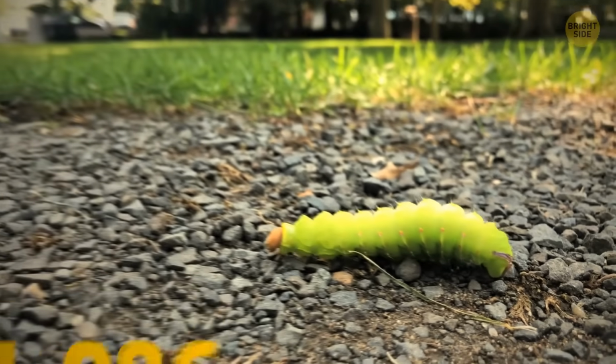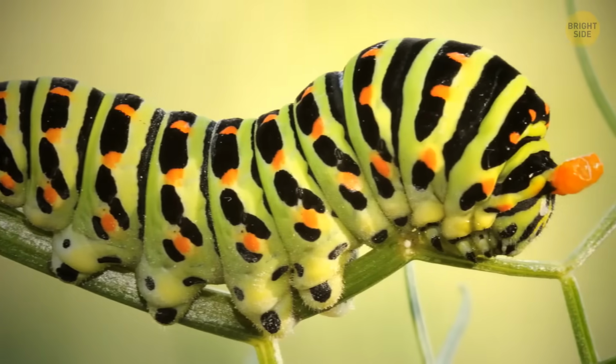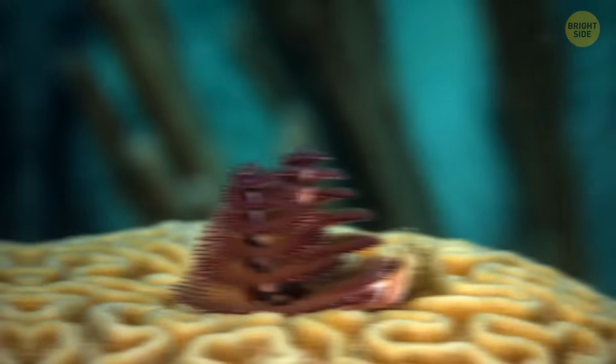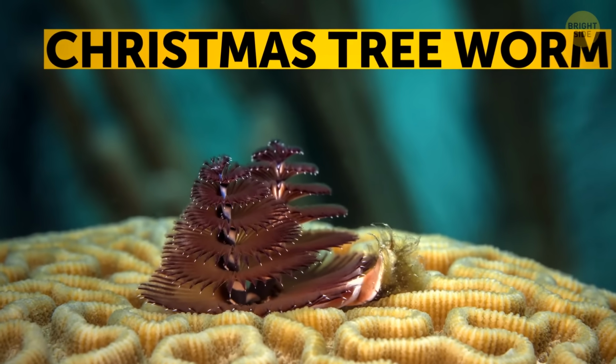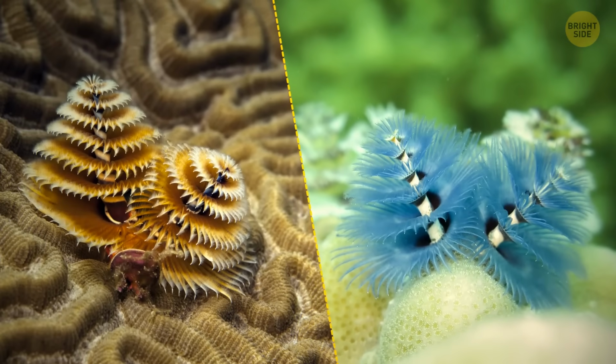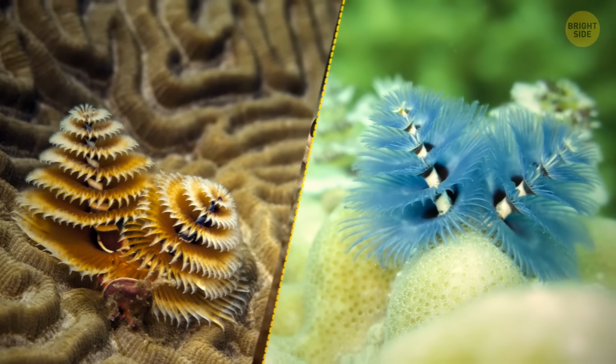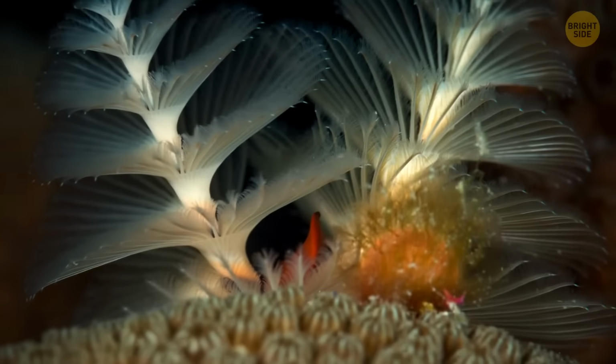Most caterpillar species have around 4,000 muscles in their body, and almost 250 of them are in the head alone. Christmas tree worms are much more beautiful than you can imagine. But even though the pines look awesome, 2/3 of the worm's body is hidden in a calcium carbonate tube. And the point of this is, I don't have one.